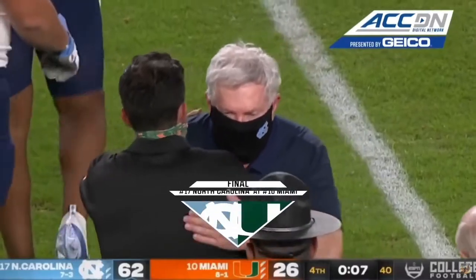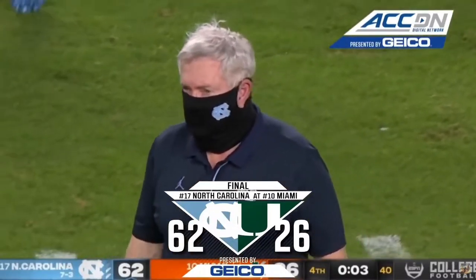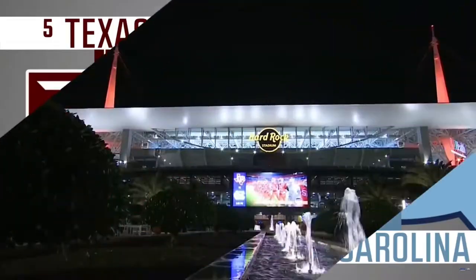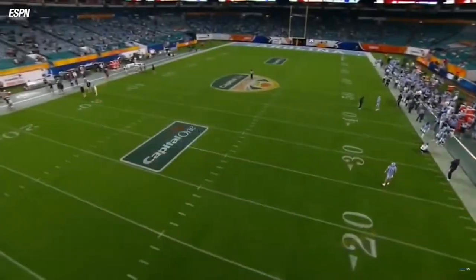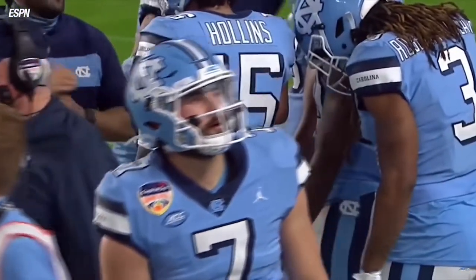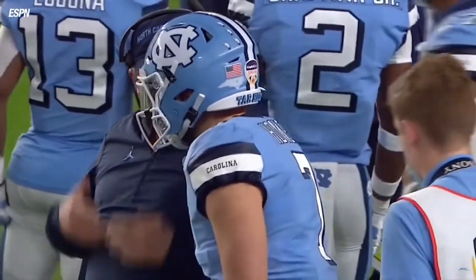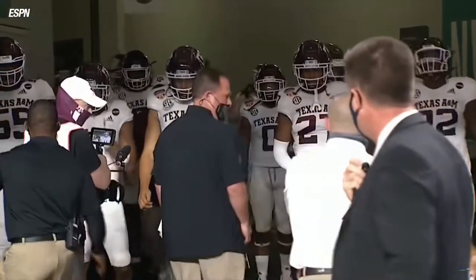Well, you've seen something historic today. Michael Carter, Javonte Williams, the 2 running backs combined for 544 yards. Welcome to the Capital One Orange Bowl. 2 teams that certainly earned the right to be here tonight. The last time we saw North Carolina on this very field here at Hard Rock Stadium, they were throttling the Miami Hurricanes. Their reward tonight, the number 5 ranked Texas A&M Aggies.